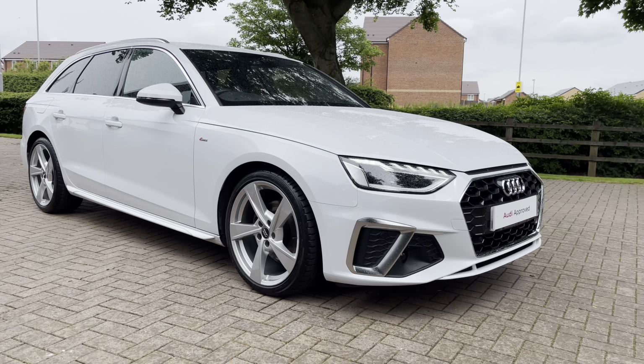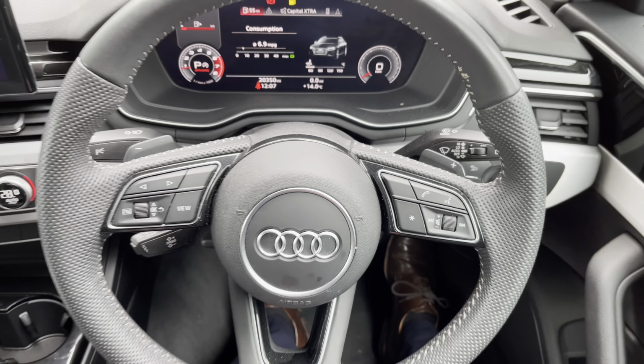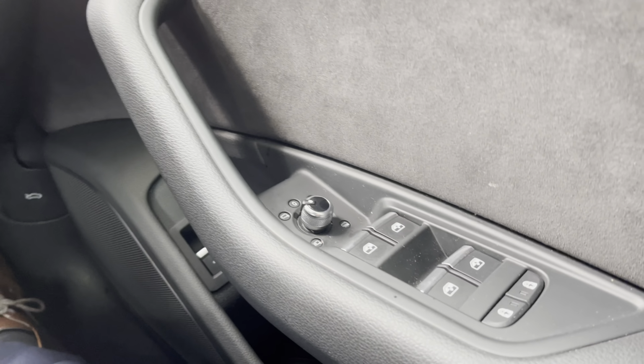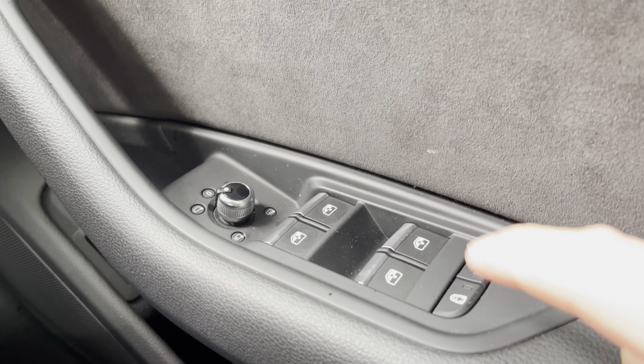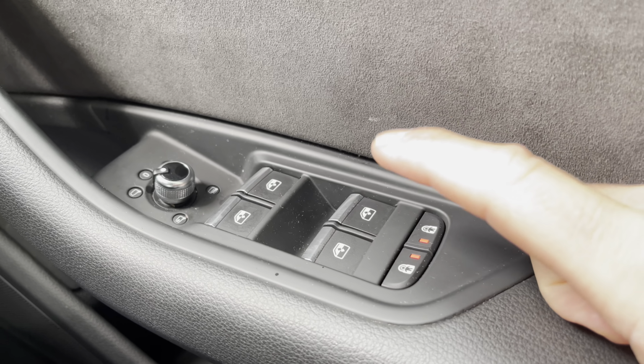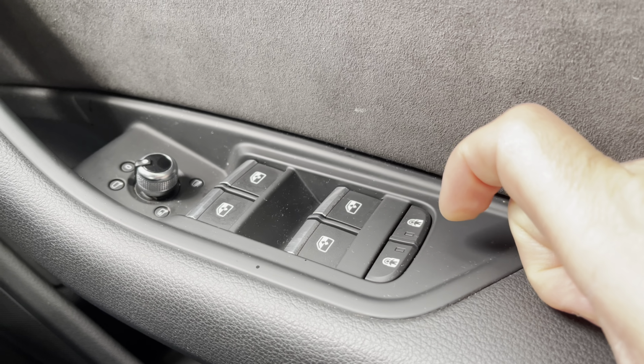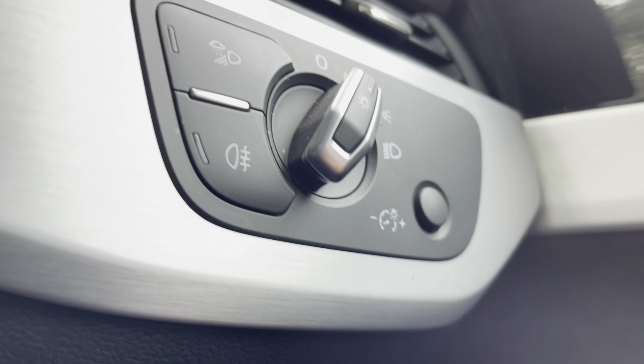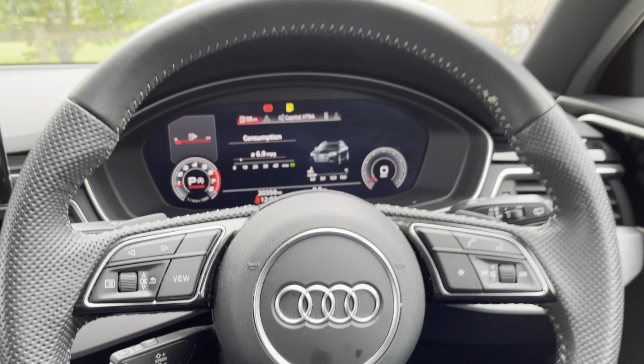Now time to check out the interior controls and technology. Just to the right-hand side of the steering wheel, we do have your window and mirror controls. You also have the ability here to turn on or turn off those child locks for the rear doors. Just below, we've got the button which will open the electric tailgate from inside the vehicle. And just above, we do have your light controls.